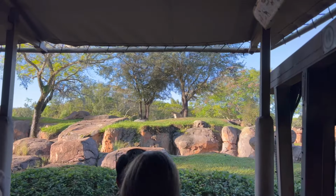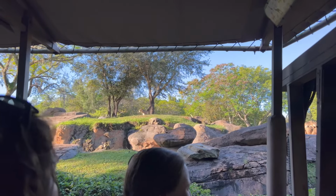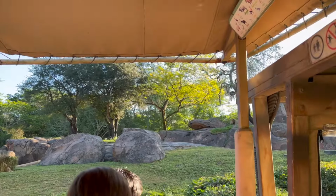Now, in the early to mid-1900s, there were about 100,000 lions in the wild, but unfortunately today, due to things like habitat loss and poaching, there's now less than 20,000. There's that male lion right there off to the left side.